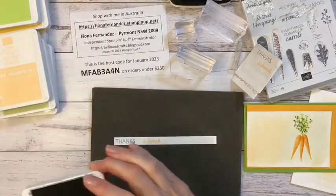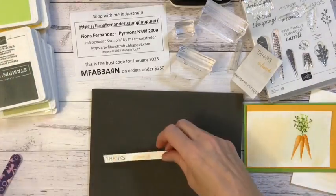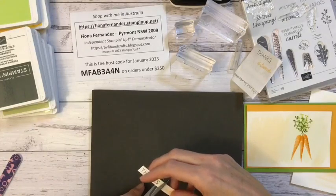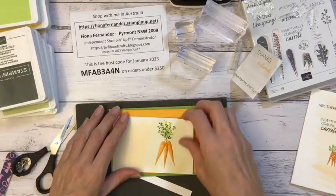What did everybody say? Stamp the words separately. Have I done it right? Punch in something lighter. Let's try this. I'm trying to keep it simple. So this is fairly simple.